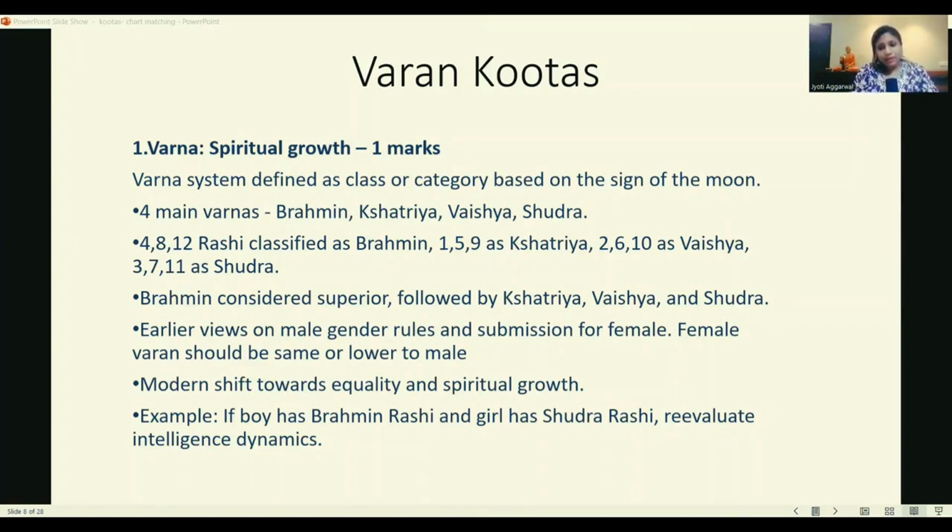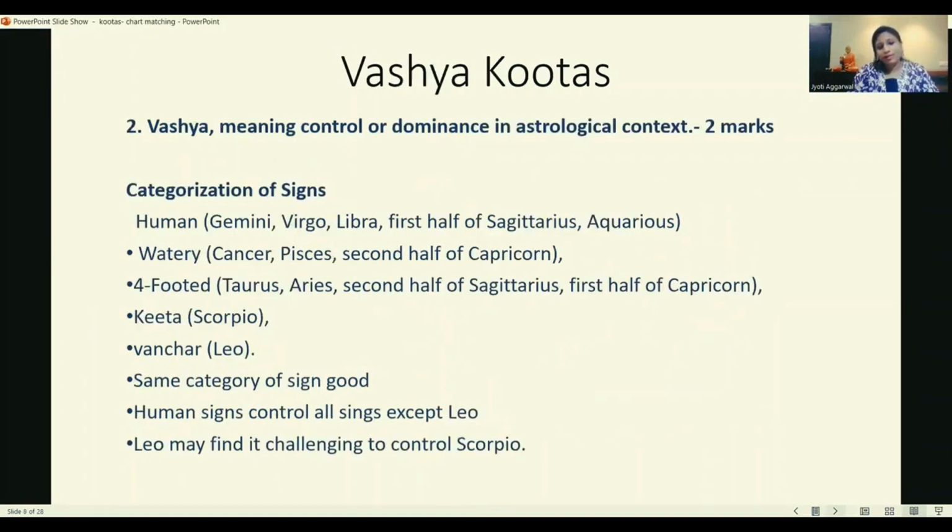Now let's talk about the second kuta, which gets 2 marks, known as Vashya. As the name suggests, it indicates control or dominance. This basically tells who will dominate or try to control whom more. Zodiac signs are human, water, and 4 feet. Human signs: Gemini, Libra, first half of Sagittarius, Aquarius. First half of Sagittarius has a human figure. Second half doesn't, so it's 4 feet. Water signs: Cancer, Pisces, second part of Capricorn. 4 feet signs: Taurus, Aries, second half of Sagittarius.